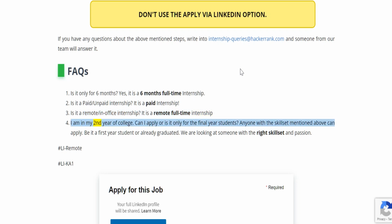I am in my second year of college. Can I apply, or is it only for the final year students? Anyone with the skill set mentioned above can apply. Be it a first-year student or already graduated, we are looking at someone with the right skill set and passion.